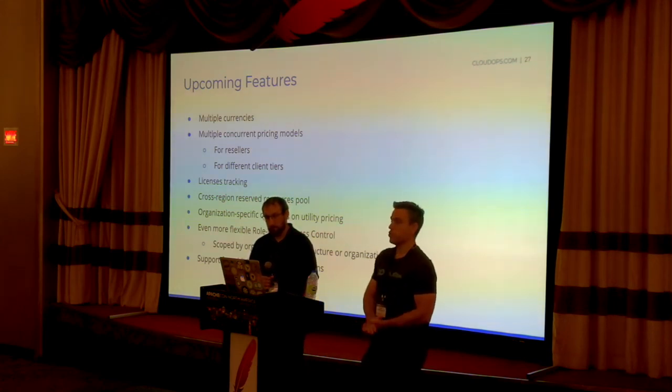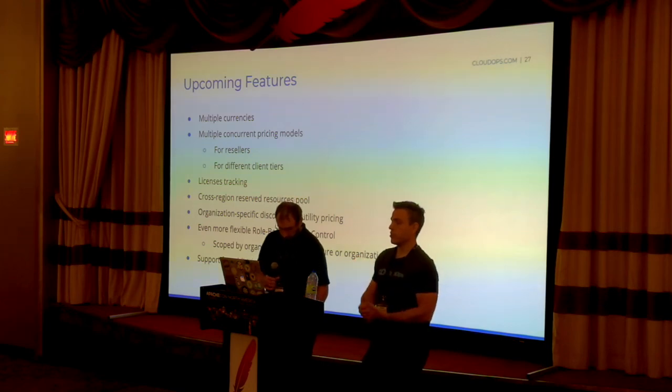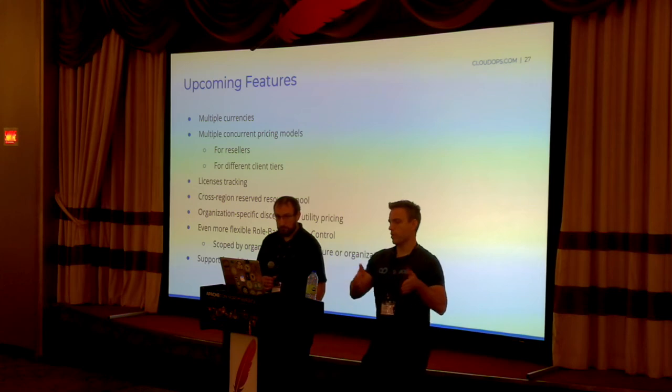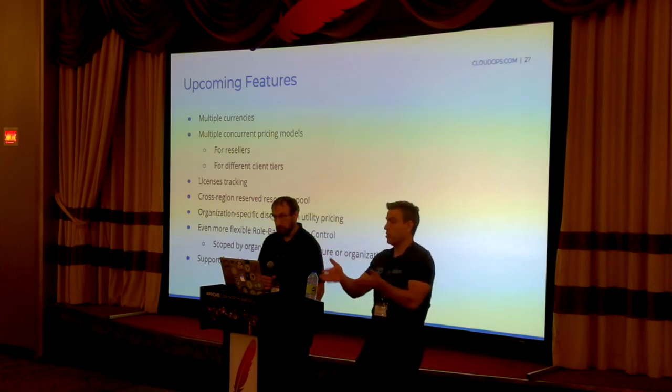We're doing a big push to give even more richness to our role-based access control. So we have a lot of flexibility today, but we're going to offer even more, especially in the case of managed services where one person has the ability to manage, as an operator, multiple specific orgs, but not everyone.